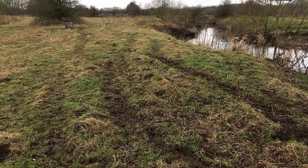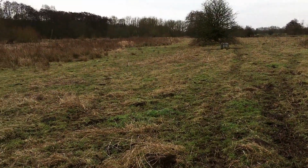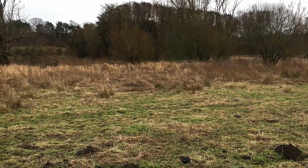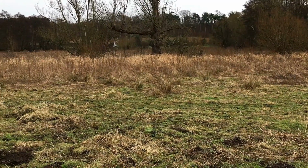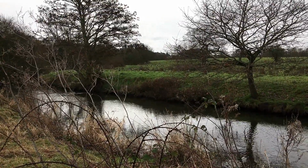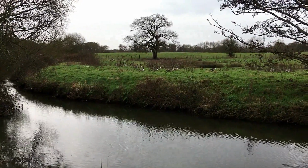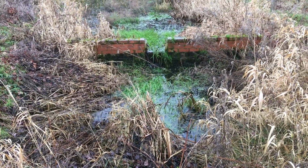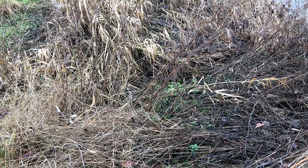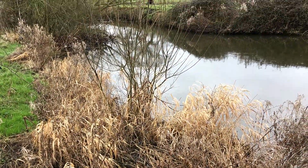I'm walking back along the South Riverside pasture now. This is the South Pool Sluice. It controls the amount of water escaping from the middle and south marshes. The escaping marsh waters drain into the River Stour here through a 10-inch clack valve.